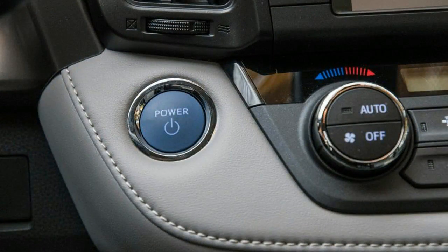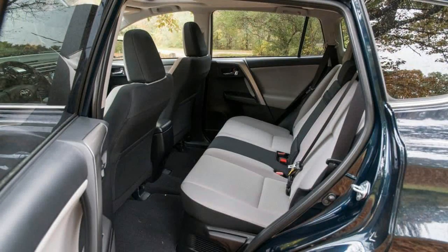The RAV4 also has a comfortable and quiet ride, with better noise isolation than some of its competitors, such as the Honda CR-V and the Mazda CX-5.